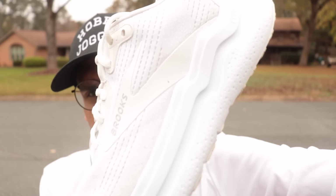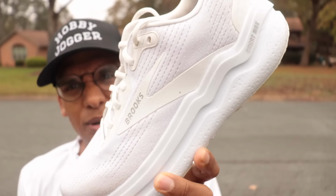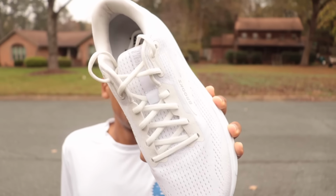So to close it out here, let me give you a minute on the shoes. Ooh, that is a bright white shoe. That's a bright white shoe, baby. That is a bright white Brooks Ghost Max. So, absolute everyday banger.